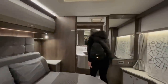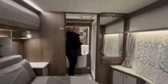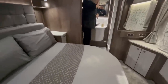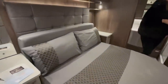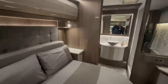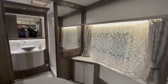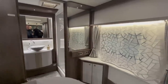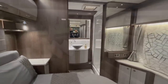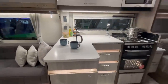So this is inside that Lusso 2. Yeah. This won awards, this one, apparently, for best caravan of 2023. It is smart. It's definitely smart looking. Yeah. This is the front bit in your kitchen area.